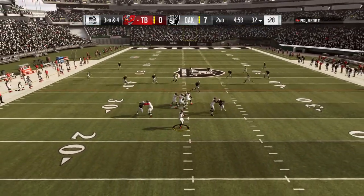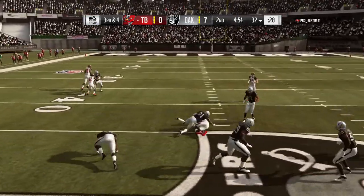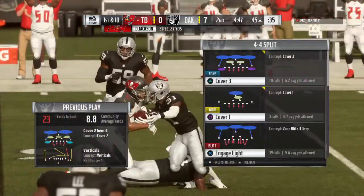From the shotgun, it's Winston. This is caught by Jackson, and he's taken down right at the 45-yard line. 23 yards on the play.